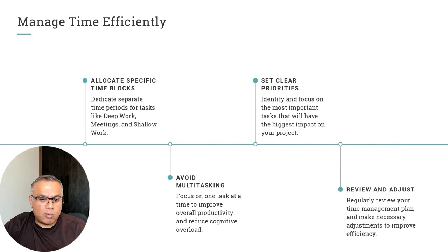So my top tips here would be: allocate yourself some specific time blocks. Take out some time in the diary where you spend 2 hours looking over the project, looking at tasks, and put yourself in do not disturb mode. There's nothing wrong with putting on do not disturb. If there's urgency, people will pick up the phone and give you a call. You really need to spend time looking at your tasks, deep diving into your work, updating minutes, and really understanding what's going on.